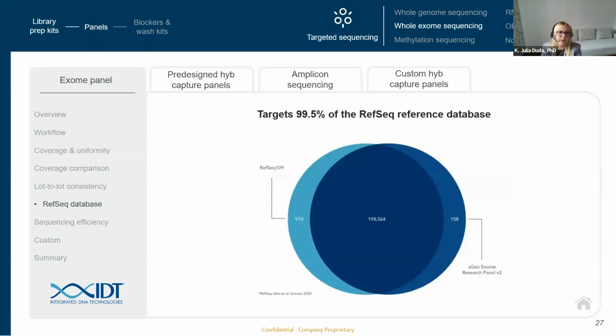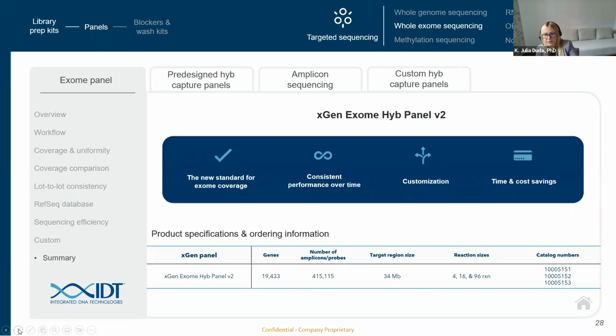I will now finish talking about the xGen exome Hyb panel v2 by just providing a few facts about the design. The panel was designed against the RefSeq 109 annotation from January 2019, and it is native to reference genome HG38. The exome panel version 2 targets coding regions of around 50,000 known RefSeq transcripts, which corresponds to 19,433 genes with a footprint of 34 megabases. The panel consists of more than 400,000 probes manufactured under strict ISO 13485 standards, and it is available in 4, 16, and 96 reaction scale.